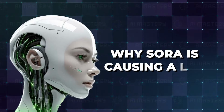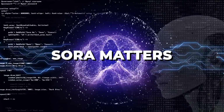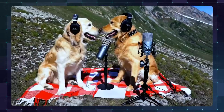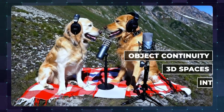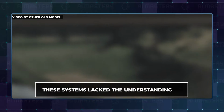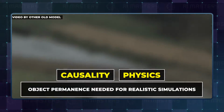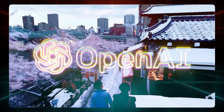Wondering why SORA is causing a lot of buzz? Let me explain. SORA matters because developing AI capable of comprehending and simulating the real world's complexity has been incredibly tough. Unlike static images, video can depict concepts like object continuity, 3D spaces, interactions, and temporal changes. Previous video generation models struggled with various video attributes like length, resolution, and camera angles. Moreover, these systems lack the understanding of causality, physics, and object permanence needed for realistic simulation. OpenAI's videos showcase a model surpassing past standards qualitatively.